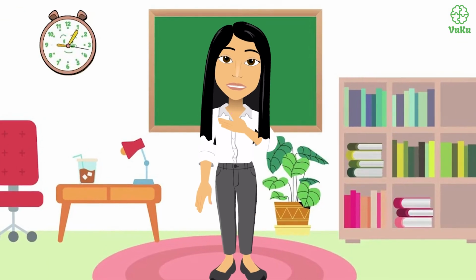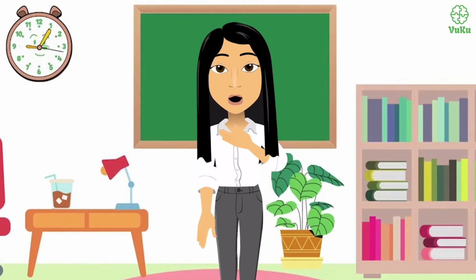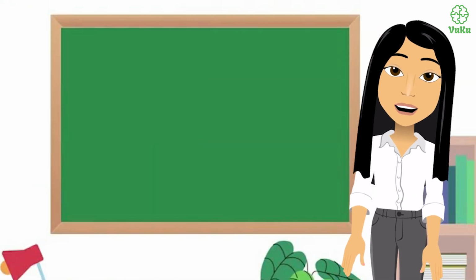With dedication and the right strategies, mastering IELTS General Writing Task 1 is within your reach. Good luck! So, are you ready to ace IELTS Task 1?